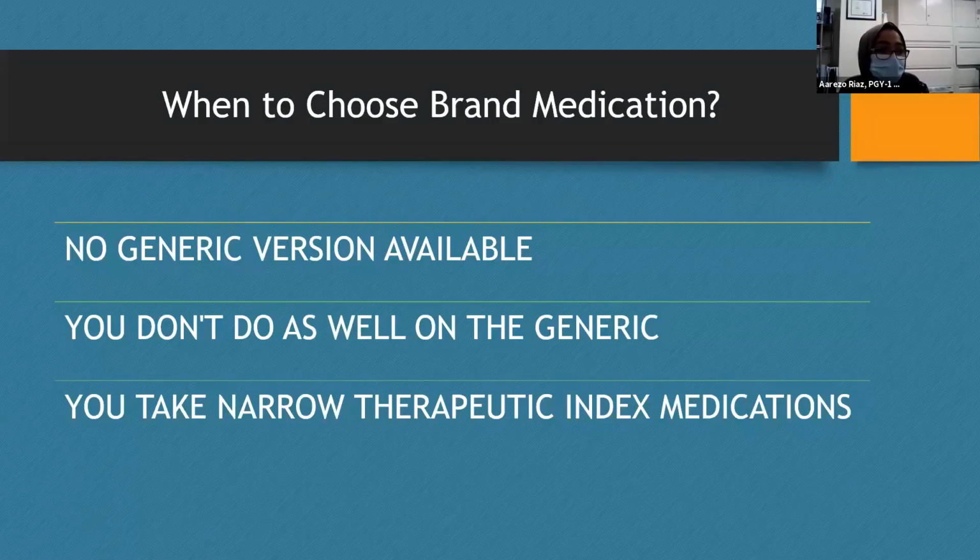Sometimes you might notice that you might not do as well on the generic. So very rarely, and I want to emphasize very rarely, people can respond poorly when they switch from one medication to another, or from brand to generic. And this is not to say that generics work less. This is just to say that there are many factors that go into place when a medication is doing its thing or when it's working inside your body.